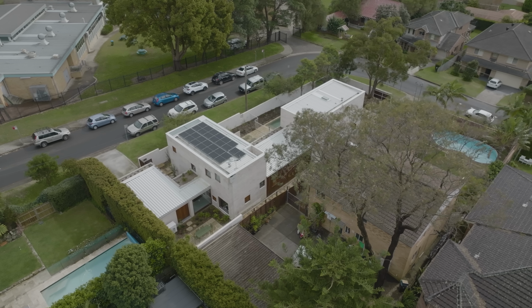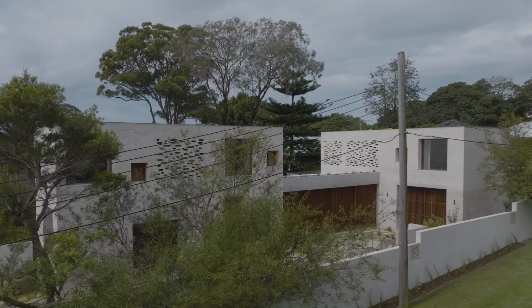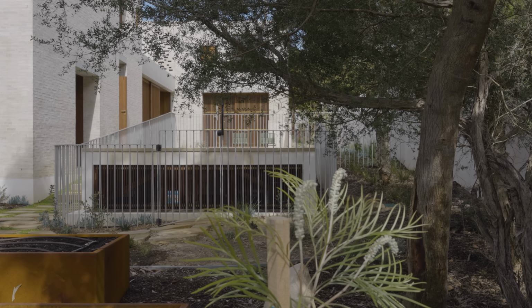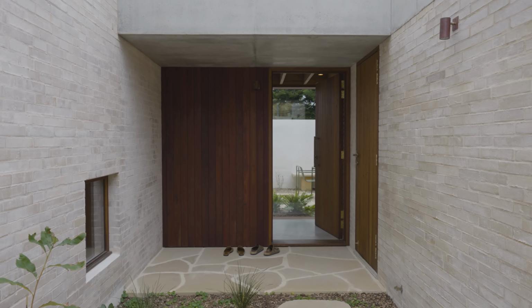The garden is integral to the design of Cohere House. So when we were planning the home, there were two really key priorities that we had. The first was that we wanted to try and make the house as compact as possible to maximise the amount of green space and garden that we could have running adjacent to and all around the home.